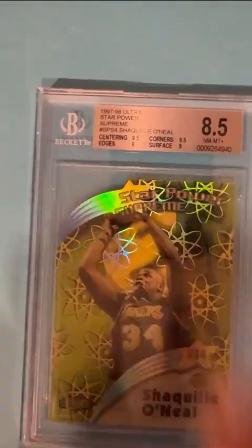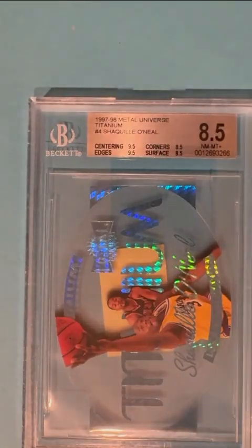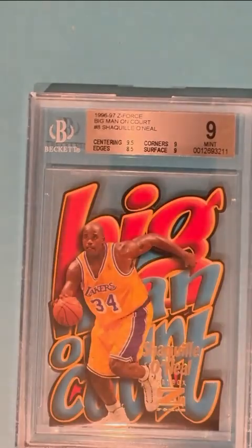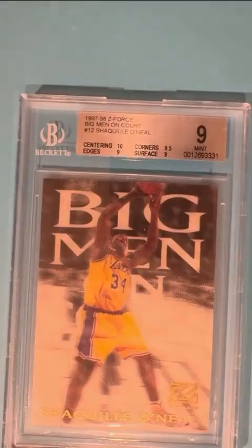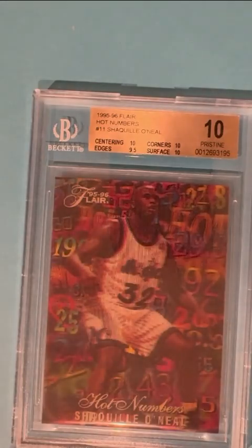But the problem with the Fusion Titanium is it's not very colorful. This one's more colorful. I'm not too concerned about situations where on my wall the titanium with the Metal Universe is just a stunning card. Noise Boys, a little busy. I don't like cards that don't show the face of the guy. This is much better. Big man on court, as opposed to the very, I think next year was big men on court. I'm not sure why they did that, but I love this card, but it just won't show very well on the wall with the hot numbers and the lenticular. You can't really tilt them.